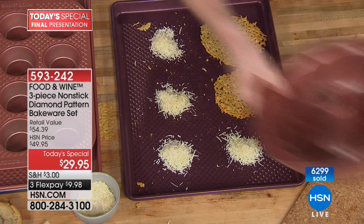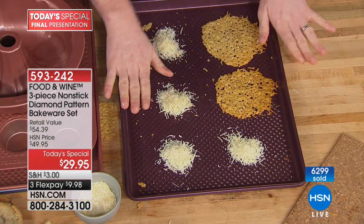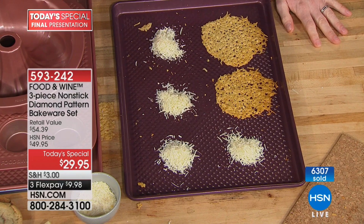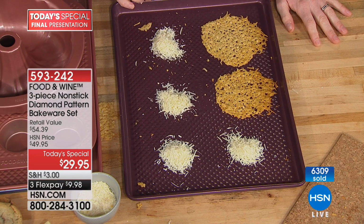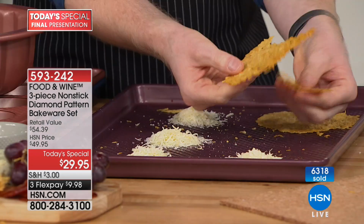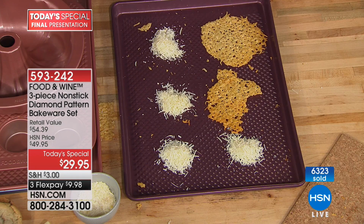What could be simpler? You just put it right on the pan. You don't spray anything on it. You don't coat it with any oil. You literally just put piles of cheese. What could be better than a little tiny pile of cheese, except a crispy little cracker of cheese, like we have here. And it's so delicious.